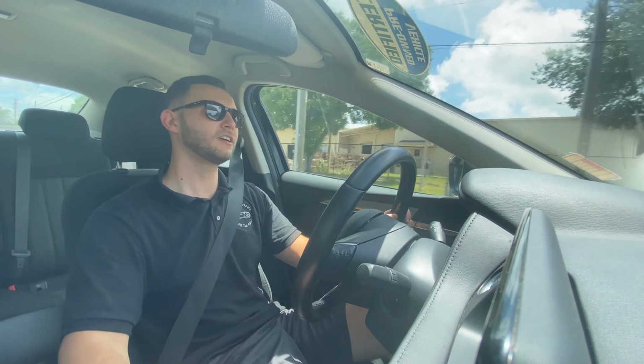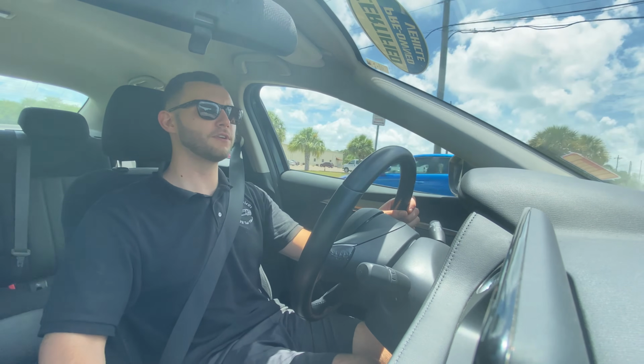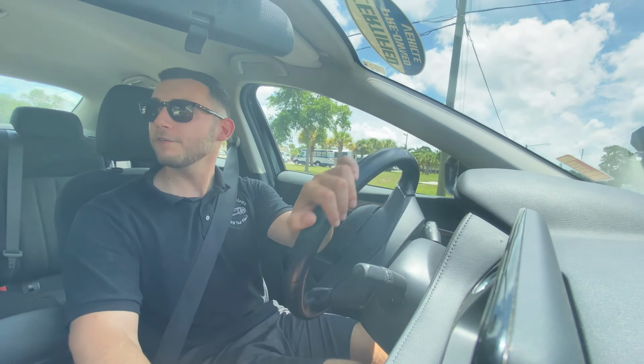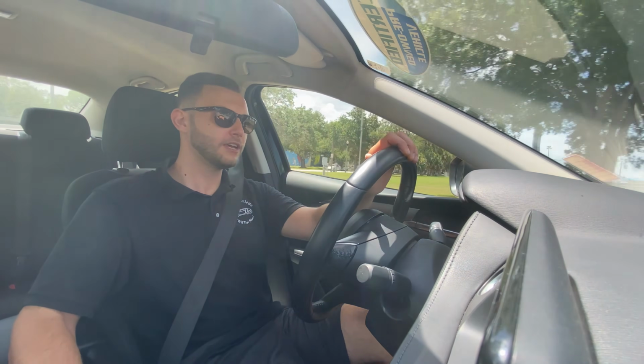It's a great shifter, great steering, guys. Very, very sporty chassis too. So if you want a sporty, fun first car, or if you just want a nice family car that you can shift the gears in, I really don't see how you can go wrong. It's a very, very good all-around vehicle. So do I recommend it? Absolutely.